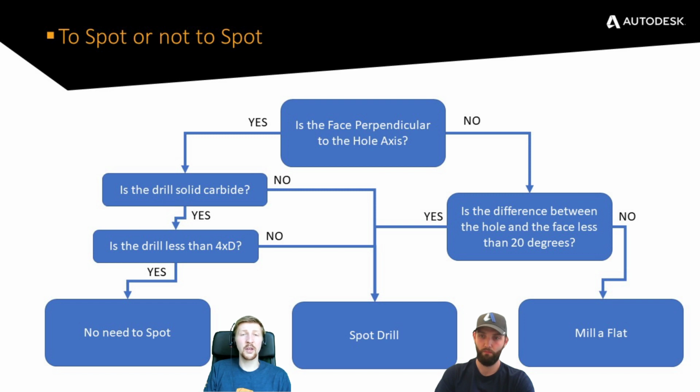I find it quite shocking when we go to people and we have a chat with them. They spot drill everything because that's what they do.